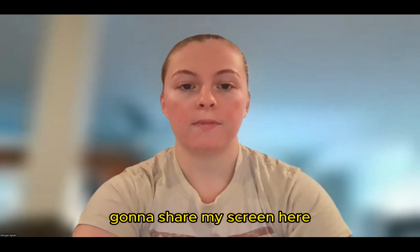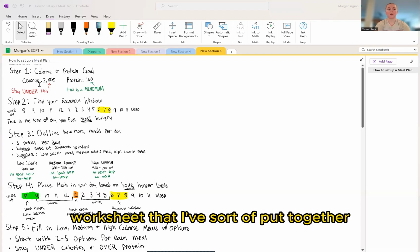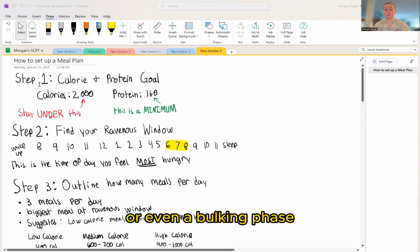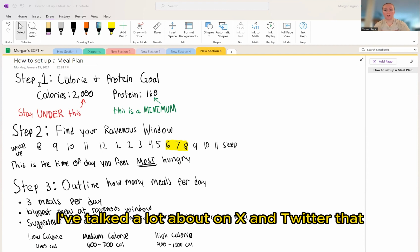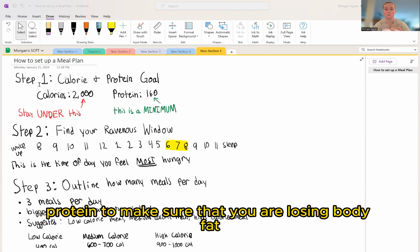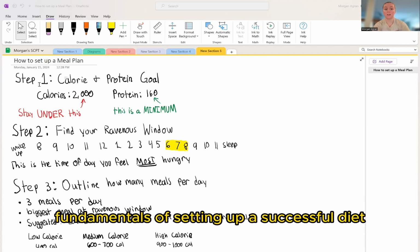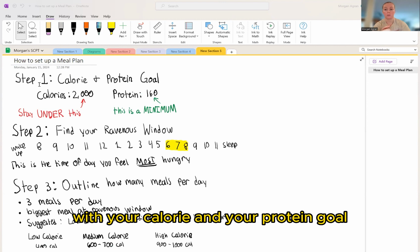I'm going to share my screen here, and we're going to take a look at this worksheet that I've sort of put together. So, with any successful diet or fat loss phase or even a bulking phase, it's all going to start with your calories and your protein. As we've talked about before, I've talked a lot about on X and Twitter that you need to be in a calorie deficit if you want to lose weight or body fat, and you have to eat sufficient protein to make sure that you are losing body fat and not muscle mass. These are just the fundamentals of setting up a successful diet, so make sure that you are doing your fundamentals correctly. So you're going to start this whole thing with your calorie and your protein goal.